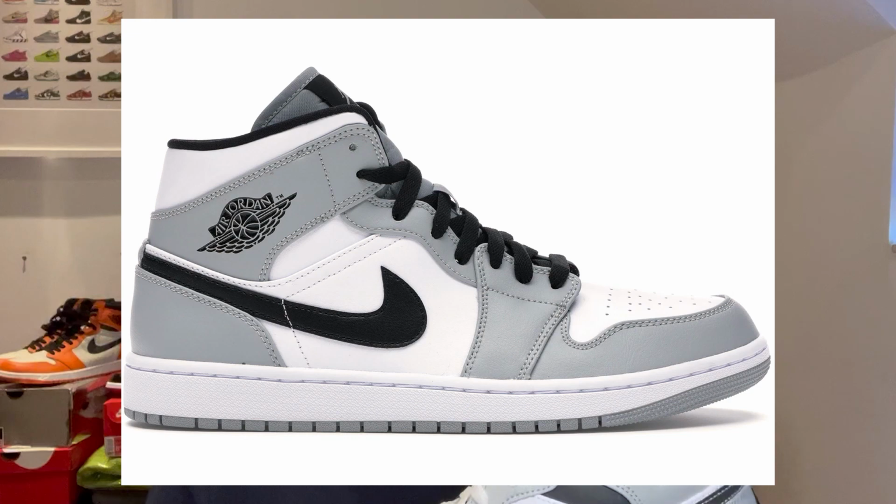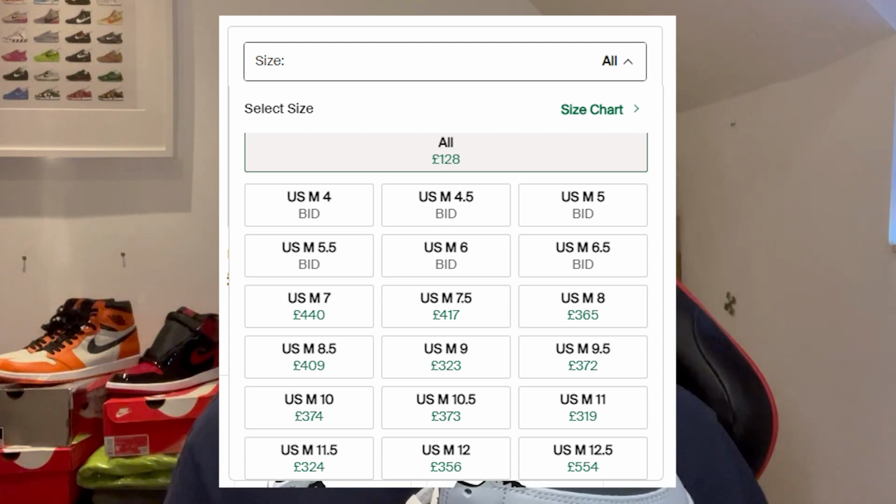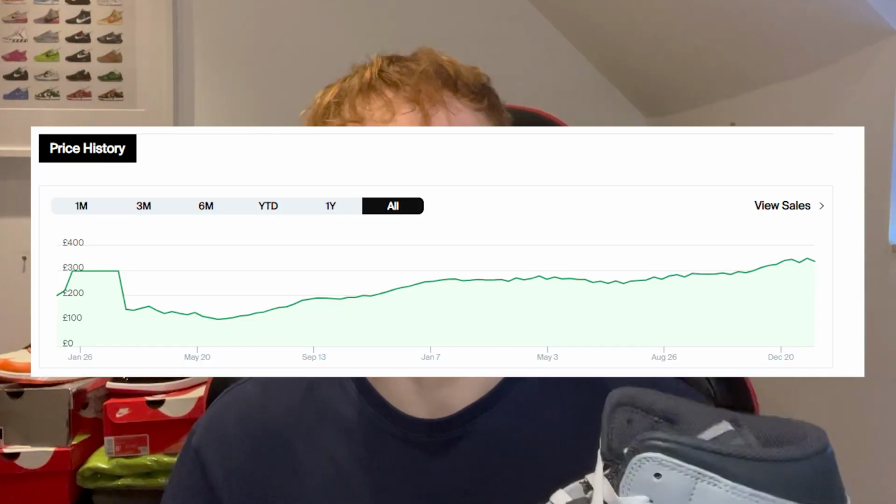Also, with this shoe, we have a few great examples to look at. We have got the holy grail of holds, the original Jordan 1 Smoke Grey Mid. This shoe is doing crazy numbers now. I mean, I don't even know off the top of my head. These are going for, what, like 400, 300 pounds? And this shoe released for what? Like, its retail was super low.